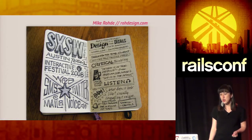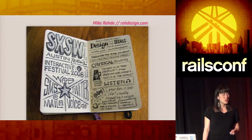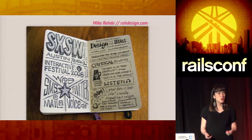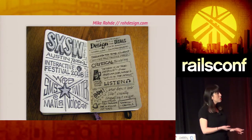I first started sketchnoting because of a man named Mike Rohde. He's a designer who lives in the Midwest, and he coined the term sketchnoting. I was preparing to go to South by Southwest one year, and I was searching the internet for photos, trying to get an idea of what I was getting myself into, and I stumbled across his notes. He's been doing this for a long time, at least since 2008.